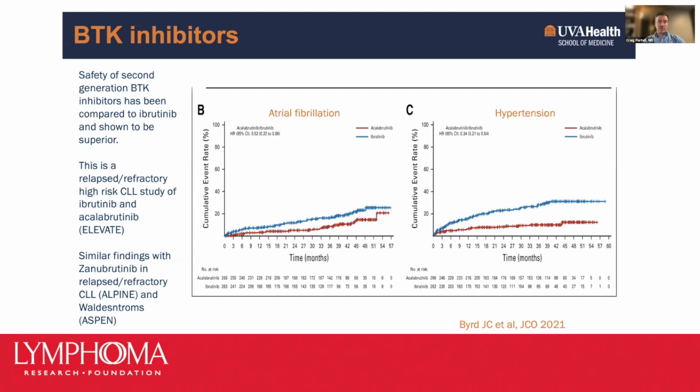I will say, though, patients who are on chronic ibrutinib and are tolerating it just fine, there's really no reason to switch to one of the second generations because not everybody gets atrial fibrillation, as this curve shows, only a little over 20% at 5 years. And same here with hypertension, about 35% at about 5 years. So it's certainly not a reason to switch somebody from ibrutinib to acalabrutinib. Although for someone who has an adverse event on ibrutinib, it may make sense to either hold the drug and wait for the disease to do something, or to switch to acalabrutinib or zanubrutinib.